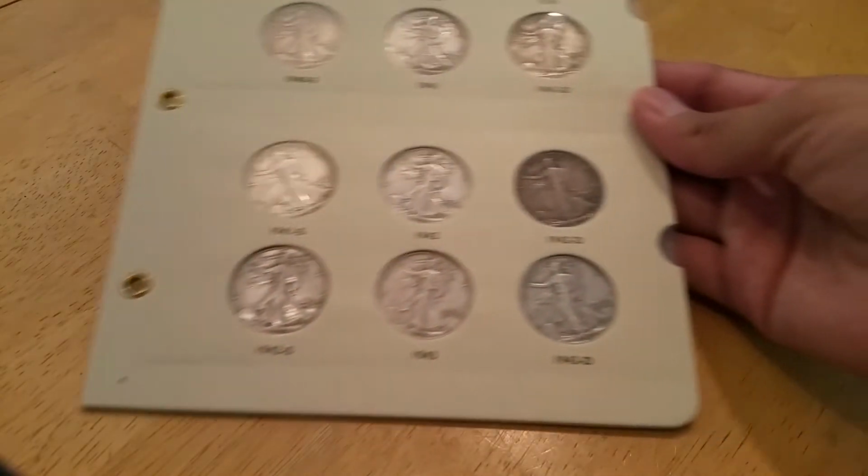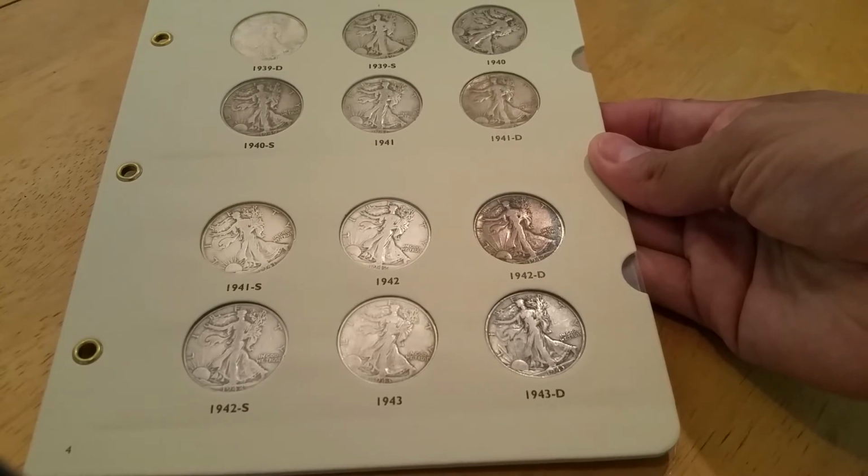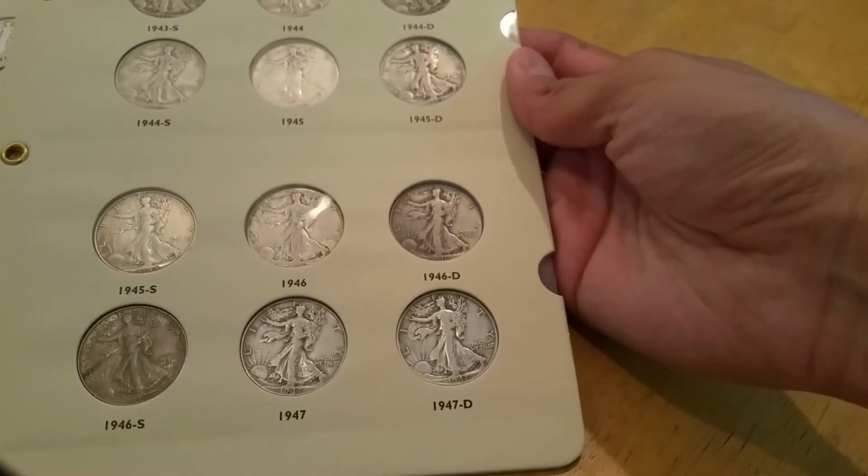Another collection that I am working on, which I know is gonna take me a while, and it's gonna be an expensive one. So far I've completed 1939 D to 1943 D. So far I got those years completed, and I also have 1943 S to 1947 D. Give me one second, guys. Okay, and also the other ones that I'm working on, continuing on the Walking Liberties.